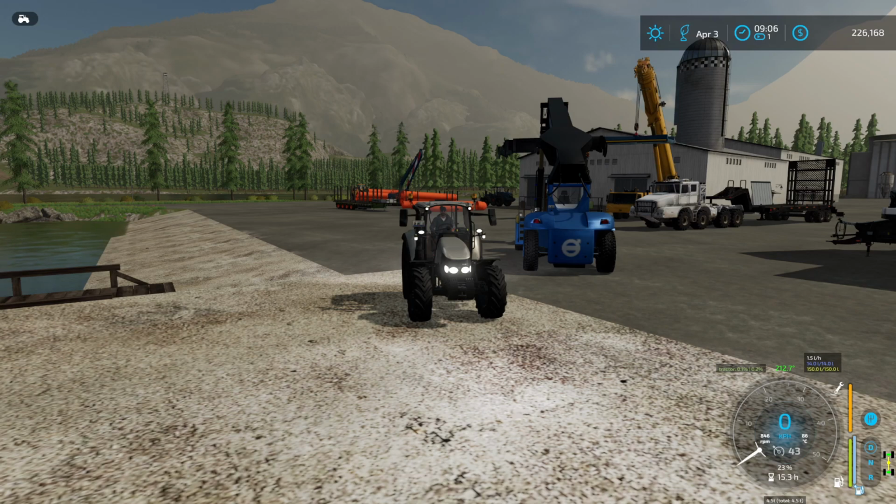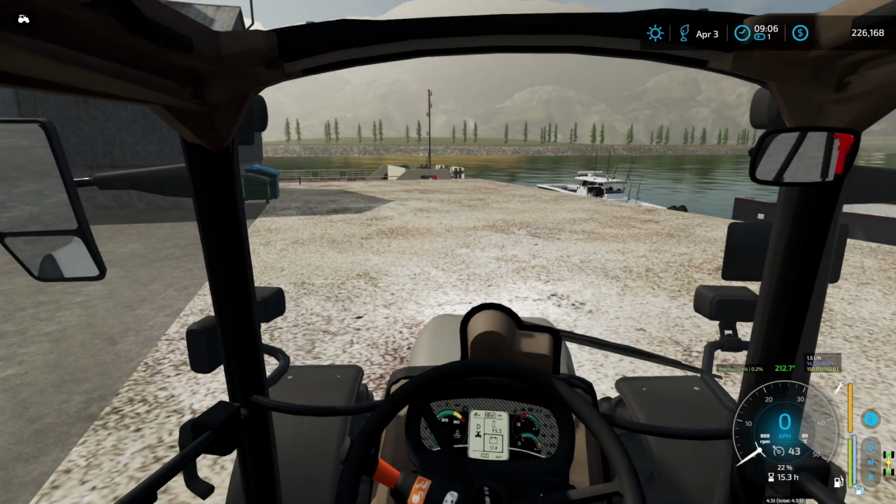Well, you're going to be seeing this tractor a lot. I'm going to be using it almost every day. It will be in many of my videos, and so get used to it.